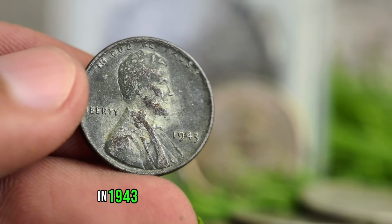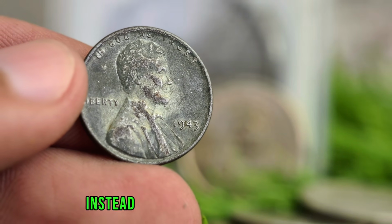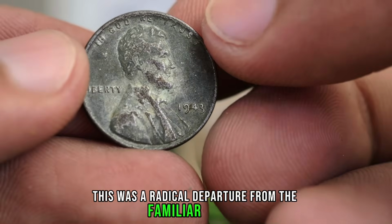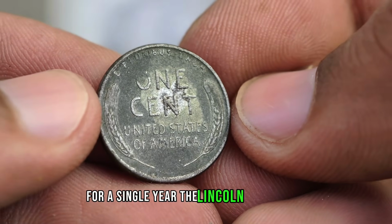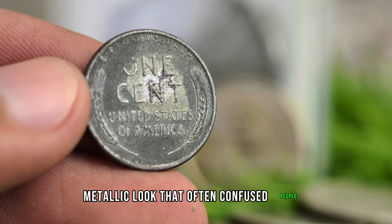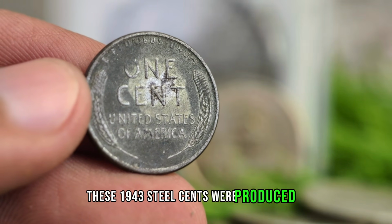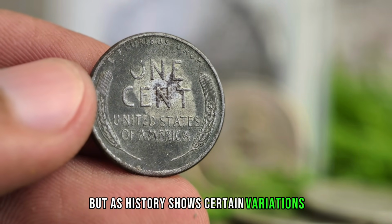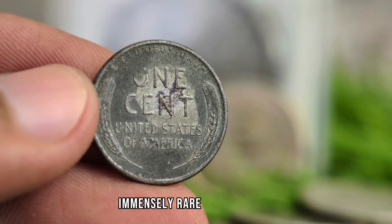In 1943, the U.S. Mint decided to strike cents using zinc-coated steel instead of the traditional copper alloy. This was a radical departure from the familiar reddish-brown pennies Americans were used to. For a single year, the Lincoln wheat cent appeared in a silvery-gray metallic look that often confused people into mistaking it for a dime. These 1943 steel cents were produced in massive numbers, but, as history shows, certain variations and error conditions make specific coins from this year immensely rare and valuable.